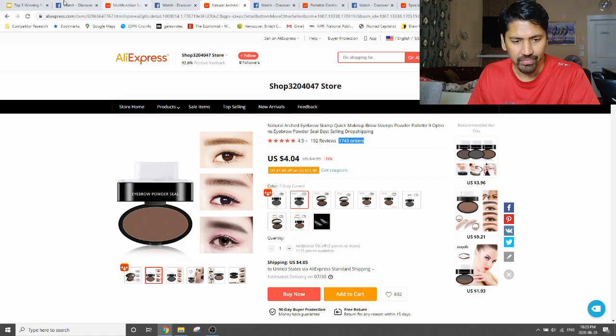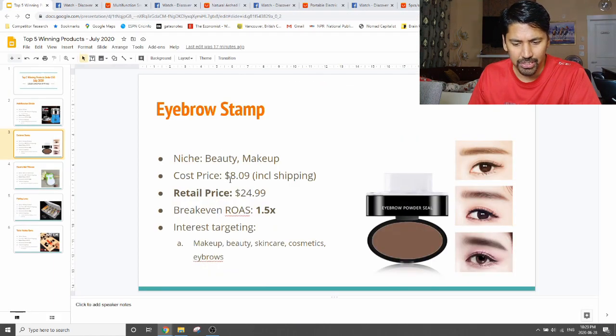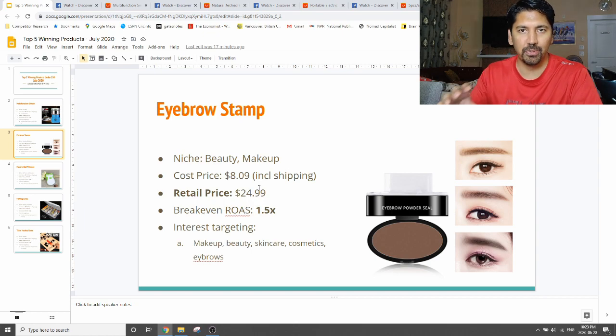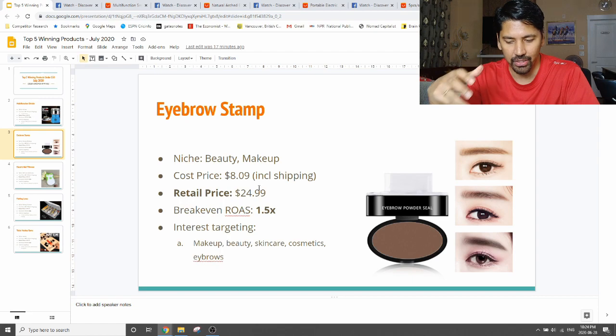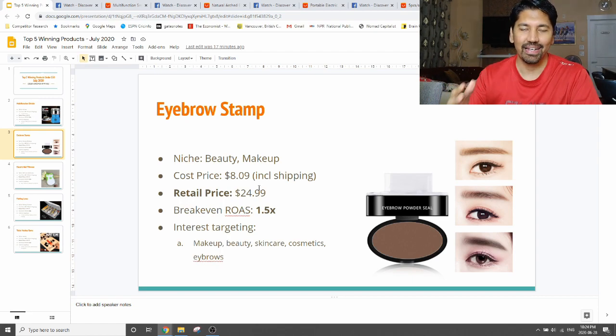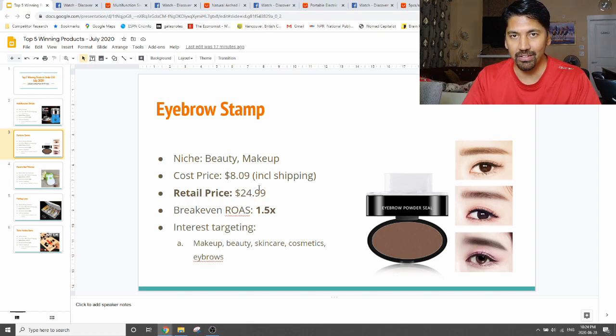You can see this is a fairly low ticket item, but when you combine it with the shipping, it gets up there. So coming back to our numbers here, the cost price for this product is $8.09, and I would suggest you retail this at $24.99. And this is also a good target for creating bundles. So sell bundles of 2 or 3 of different shades.